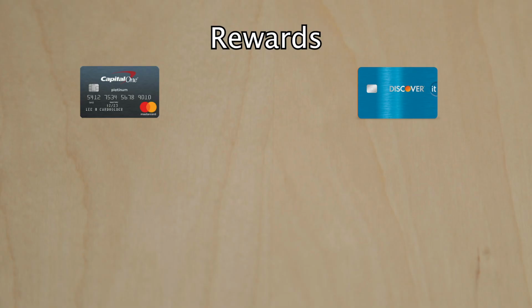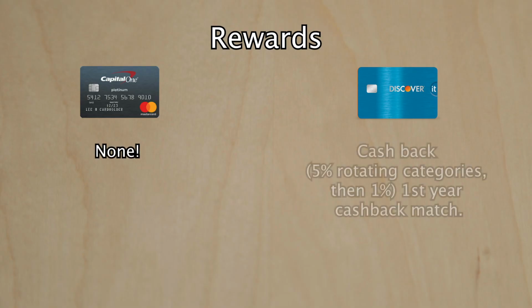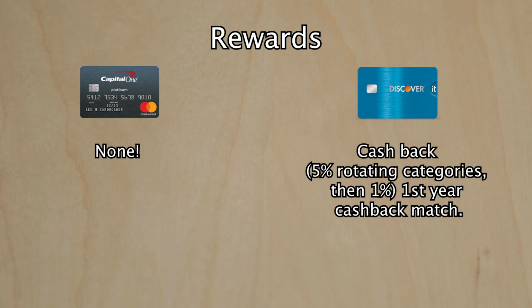Now we have rewards, and this is definitely a category that the Discover It wins on because, hey, the Capital One offers no rewards whatsoever, whereas the Discover It card has the 5% rotating quarterly categories, similar to the Chase Freedom, where you can earn 5% on $1,500 worth of spending. So that's $75 worth of cash back up for grabs in those spending categories each quarter. They release a calendar for them each year, so you can't choose the categories.